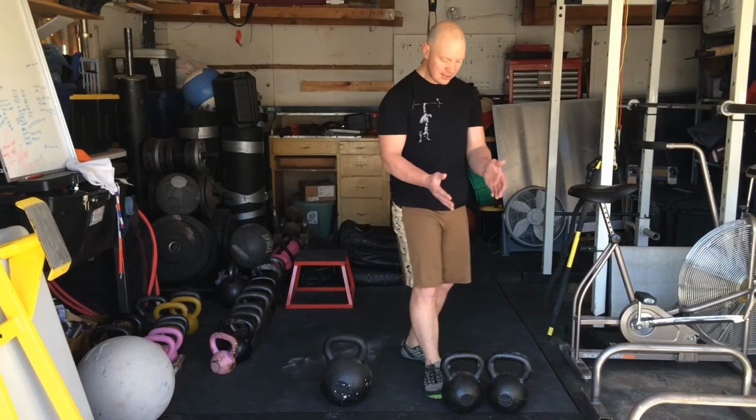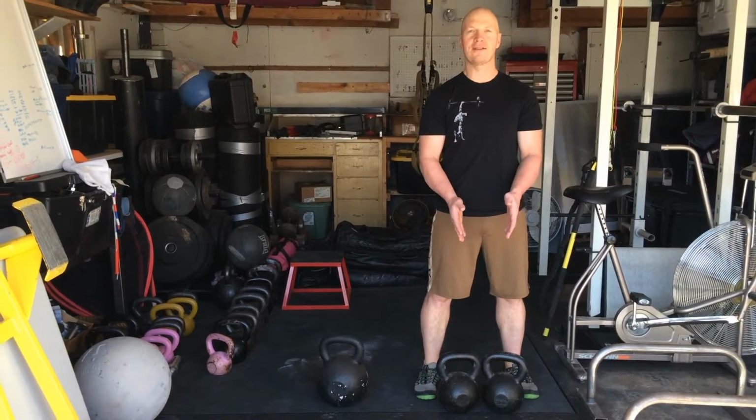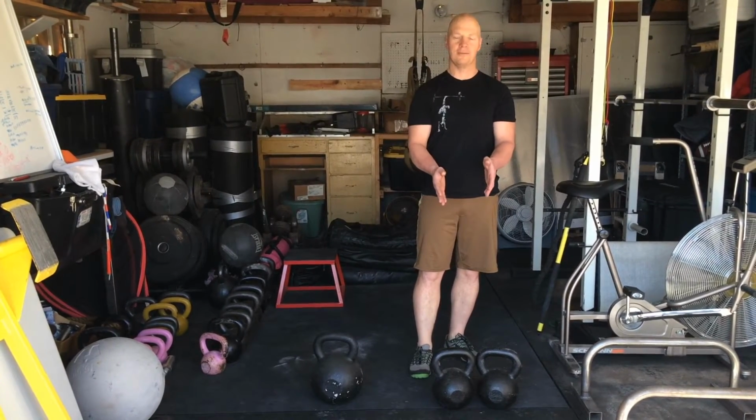But here's the thing. I can still get the same load here. I can goblet squat my brains out. But the better thing is I can double kettlebell front squat. And that's what we're going to talk about today.